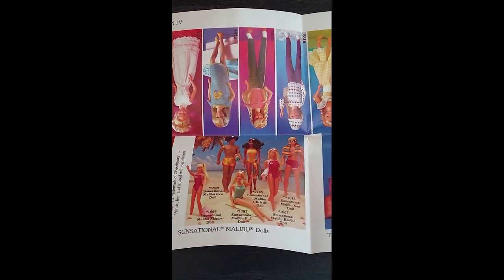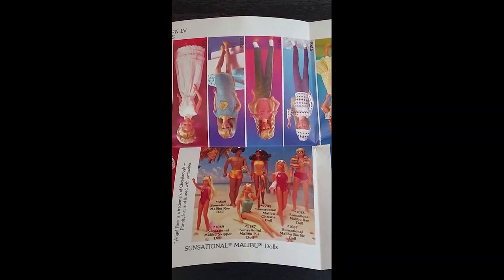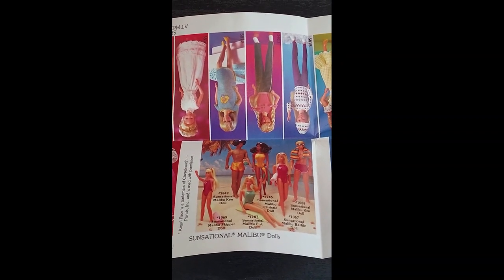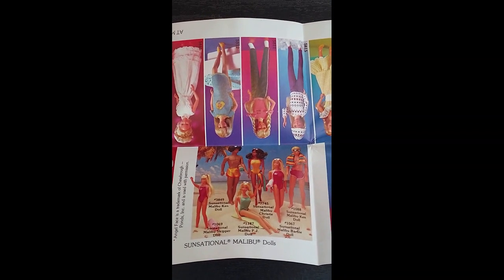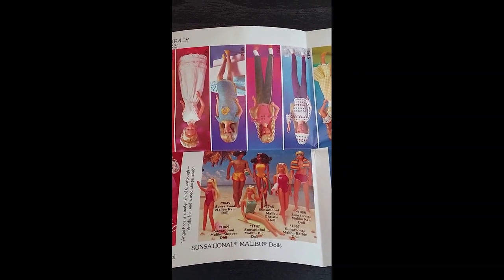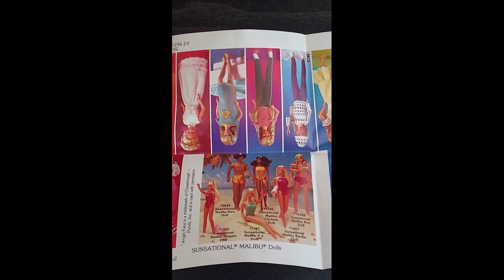And this is the Sensational Malibu dolls, the series that came just before Sun Gold Malibu, I think 1981 to 1983, I guess. You can see them there. I had Ken with his towel. I've got the African American Ken that you see there. I should debox him shortly. Had him for ages, but I just kept him in the box.